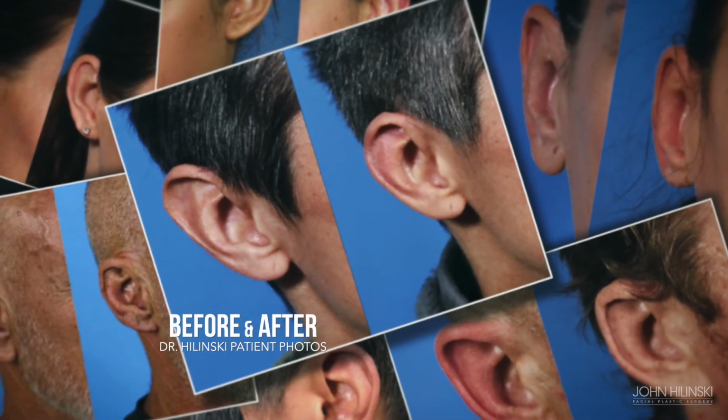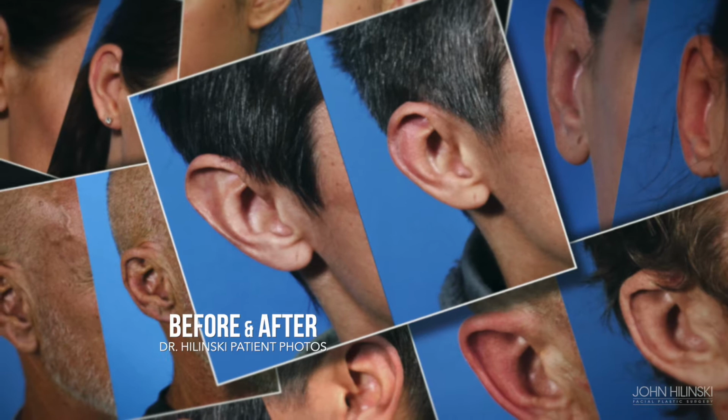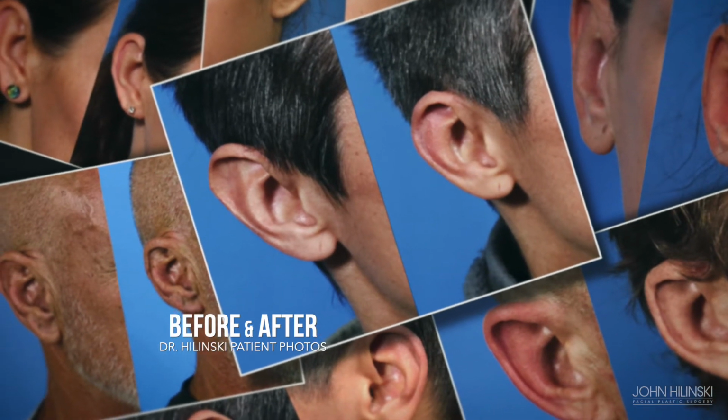And testimony to that is the fact that we have patients that literally fly in from all over the world to San Diego to have me make their ears smaller in size. There just aren't surgeons here in the United States that have the experience and the knowledge to do this consistently. And the patients that find us sort of confirm that same story.